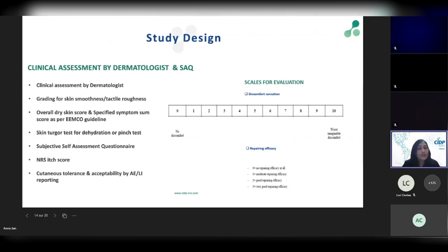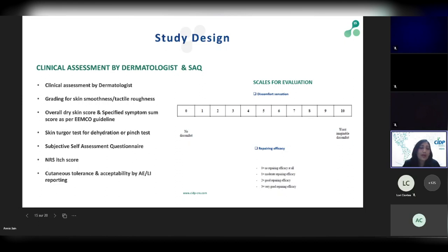So in addition to the instrumental evaluations, we do have possibilities of clinical assessments by dermatologists and self-assessment questionnaires, which can be added to the various study designs discussed. The clinical assessments can be done by grading for skin smoothness, tactile roughness, the overall dry skin score and specified symptom sum score, which is as per the EEMCO guidelines. EEMCO stands for the European Group on Efficacy Measurement and Evaluation of Cosmetics and Other Products.